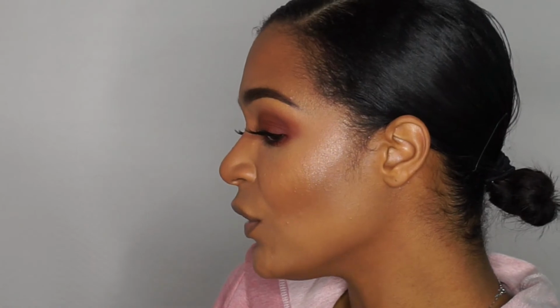Do you guys see this? I mean, it definitely is pretty. What do you guys think? It looks nice, but again, it is very glittery. So if you're not into glitter, you're probably not going to like that.